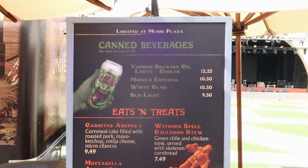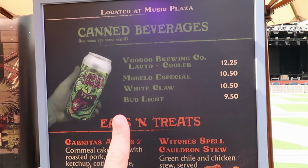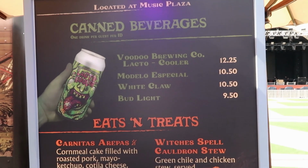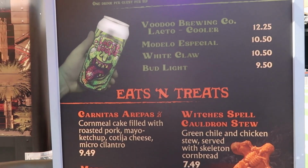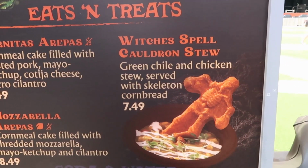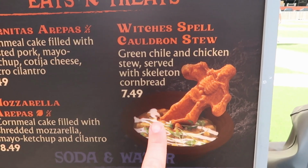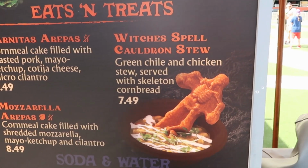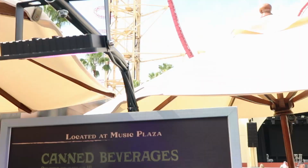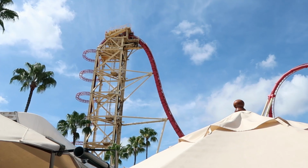So right over here, check this out. It looks like there's actually an HHN menu right here. Voodoo Brewing Company, $12.50. A couple other things like White Claws. Have some arepas, but check out this guy. Witch's Spell Cauldron Stew. Green chili and chicken stew served with skeleton cornbread. Yeah, that there sounds very, very delicious. That's right out in front of the Hollywood Rip Ride Rockit.